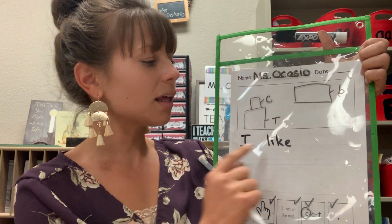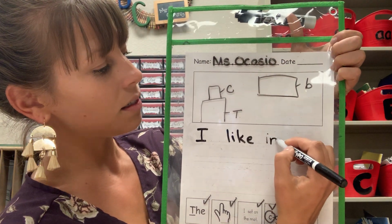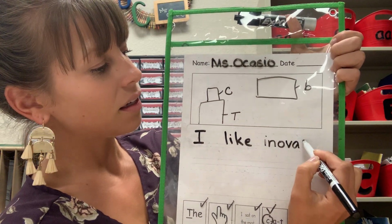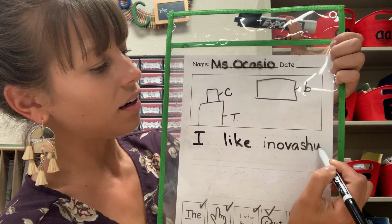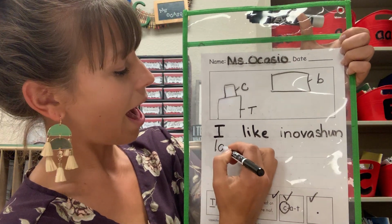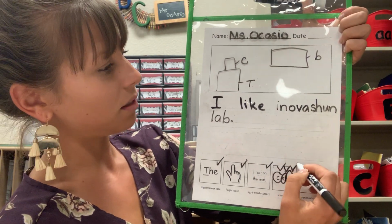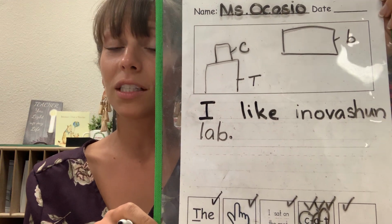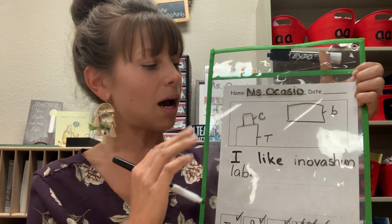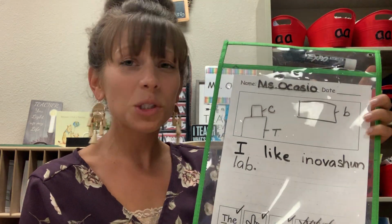So I like, here's a tricky one. Innovation. And then this would actually be advanced because, again, at this time of year, we're just expecting the first sound. But if your child is trying to sound out words, please let them write it exactly the way that it is sounded out. If you have any questions, please contact me.